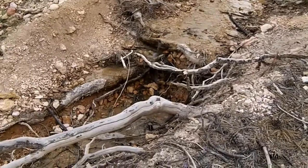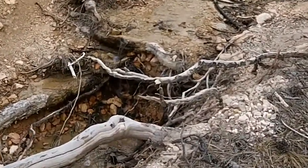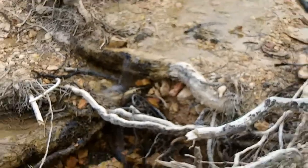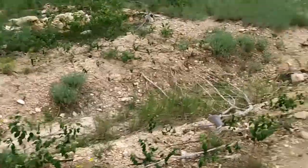You see a smile on my face? Look at that. Water. Do you see it? That's water. Alright, as you can see, I'm still hiking. Got my backpack on. The water is right over there.